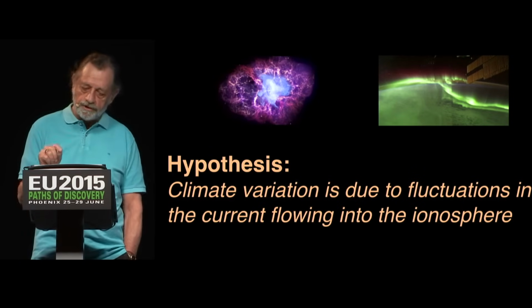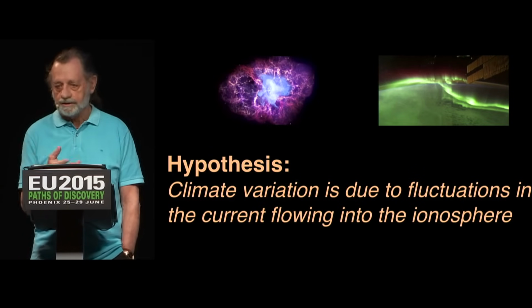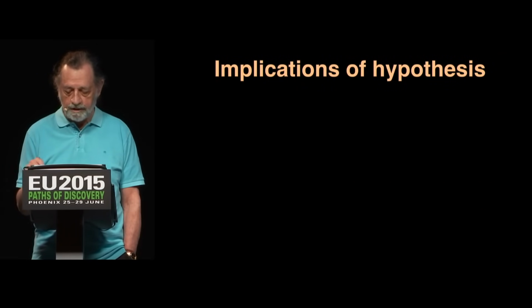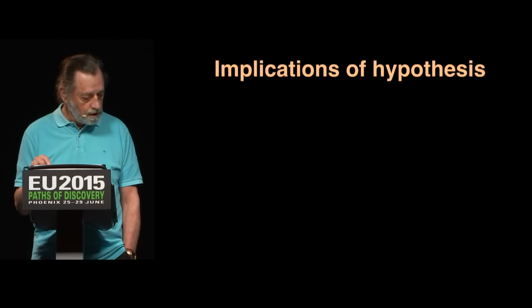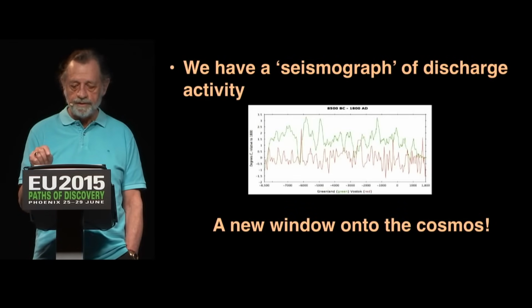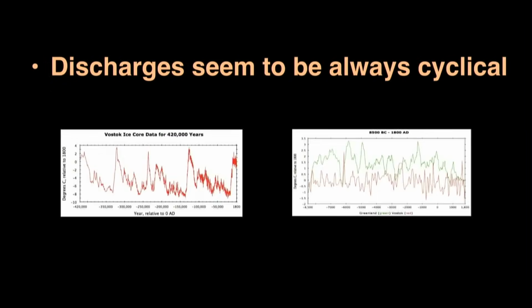But I think if this is what causes climate variation, of course it's interesting to know how something works. But what's even more interesting is the implications of the hypothesis. Here's the first implication: we have a seismograph, basically, or a voltage graph of discharge activity into the past. So this is a new window onto the cosmos. We can learn things from this that we couldn't learn any other way. And in particular, let's take a couple.